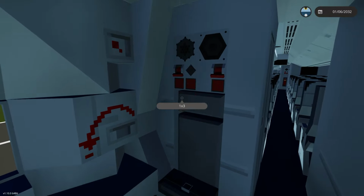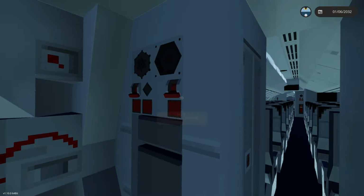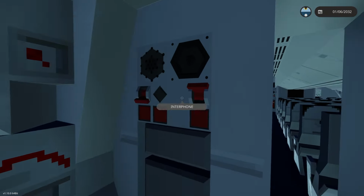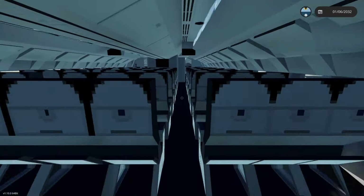Interphone. Yeah. We are preparing. Okay, there's no electricity. Maybe I have to turn it on. Hold on. Service. Maybe can I turn on that? No. Okay, we need some batteries. We need some juice. So let's just tour through here.